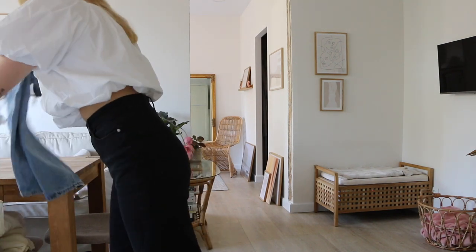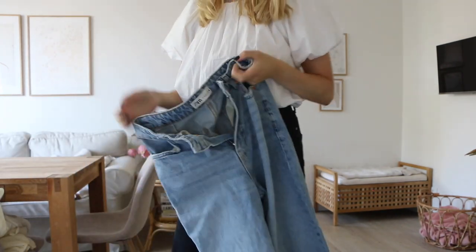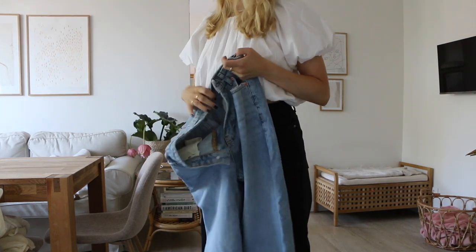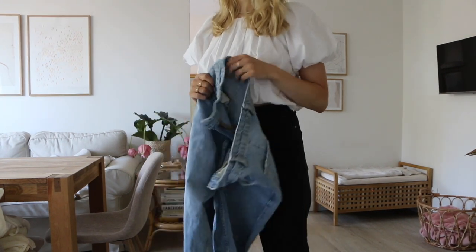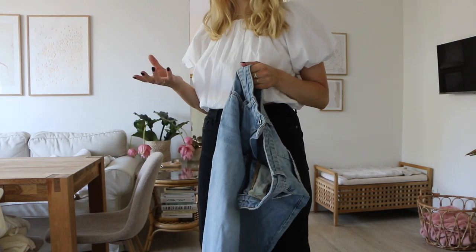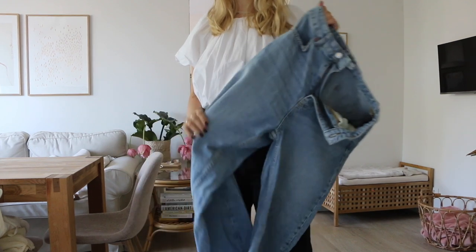Then another pair of jeans I got, these are actually from Zara, but I got them a while ago, so I'm not sure if they're still available. If you guys remember, I did a shoe haul and I showed these thong kitten heels in brown and black. So I got these jeans at the same time as these kitten heels.